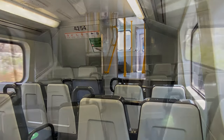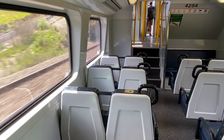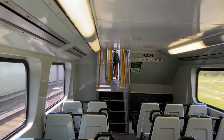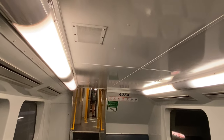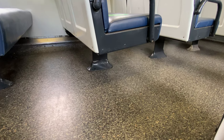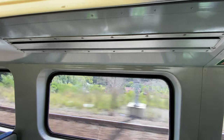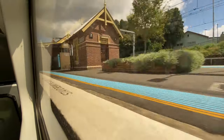The C-sets were refurbished in the 1990s as part of the City Decker programme. This probably included the fluorescent lighting you can see here, and the current ceiling, and the PA speaker that you can see here. Probably also included this current floor that we have here. There's a nice close-up of it. These trains have been air-conditioned right from the start. There's the air-conditioning vent there. Now passing through Lawson Station, you can see a V-set on the other platform.